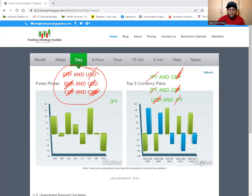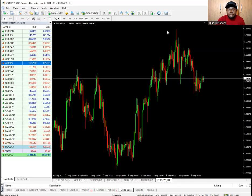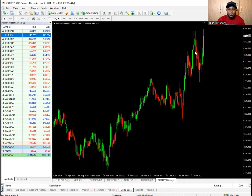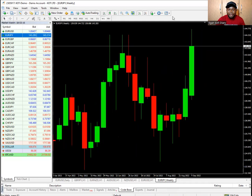Okay, here we are on the MT4. So we are looking at the JPY pairs. Last week, I gave Euro JPY as a buy, last Sunday, if you remember, during our forecast. And if you look at it, this is on the 1 hour time frame. If I go to the weekly time frame, you can see it. See how Euro JPY went buy because I gave it as a forecast buy. Euro JPY was one of our trades for last week, Sunday. It's a buy.